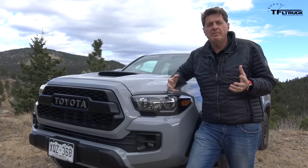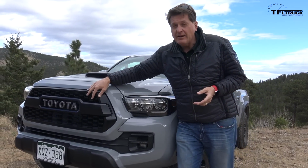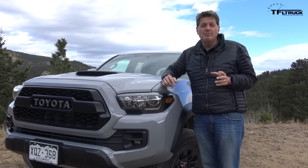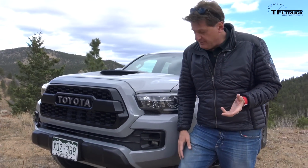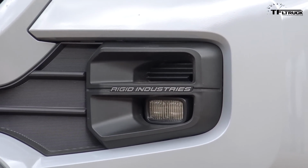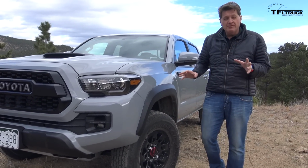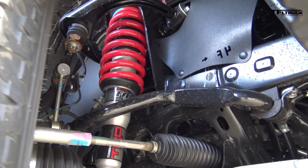This Toyota TRD Pro builds on what is already a very capable off-road rig by adding a black grille, a fake black hood scoop. All right, those are just cosmetic changes, but there are real changes that actually do make this truck more off-road worthy. There is this massive skid plate in the front and more underbody protection. Over here, we've got these Rigid Industry LEDs, which actually light up about 20 meters in front of the truck at night. They work really well. Here, you've got beefier tires and you've got black wheels. And perhaps most importantly, right here, new Fox shocks that are beefier and bigger.